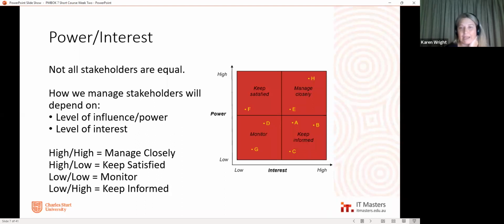But what we're saying here is these are the stakeholders we're going to manage really closely. These are the ones that we've got to keep satisfied because they're very powerful. They might not be that interested in the project, but they're very powerful. These are the people that we need to keep informed. They're not very powerful, but they're very interested in the project. And these are the people we've just got to monitor and keep an eye on.